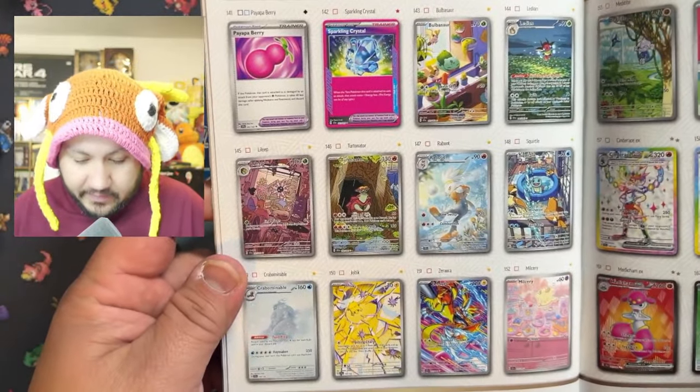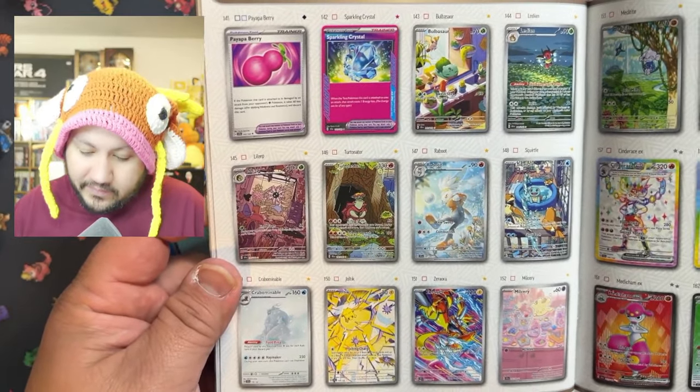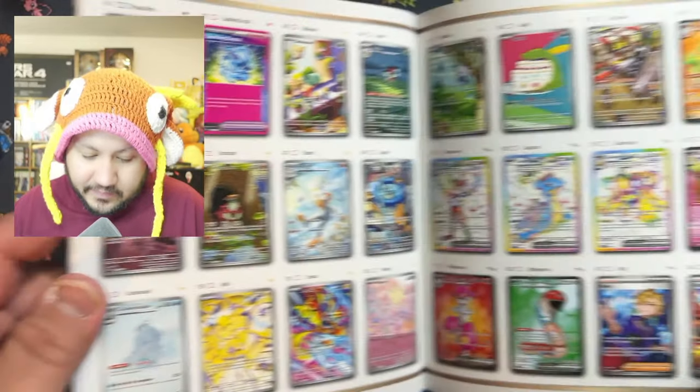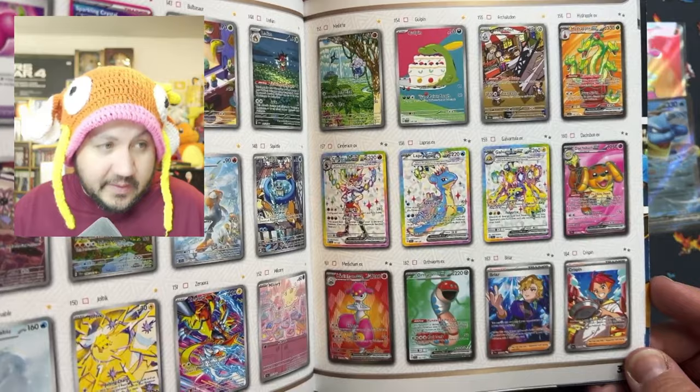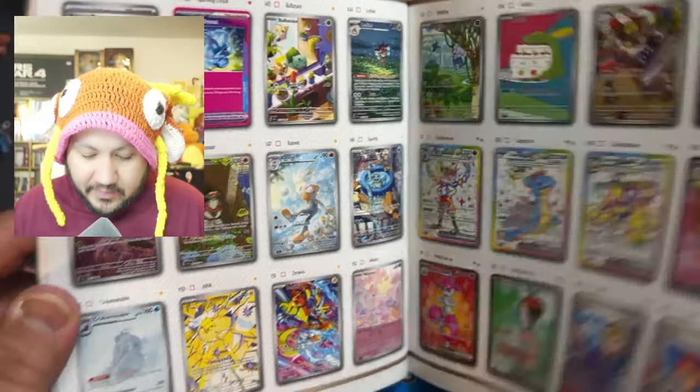All right. Definitely want to pull that Squirtle. That Lapras. Beautiful looking Lapras.